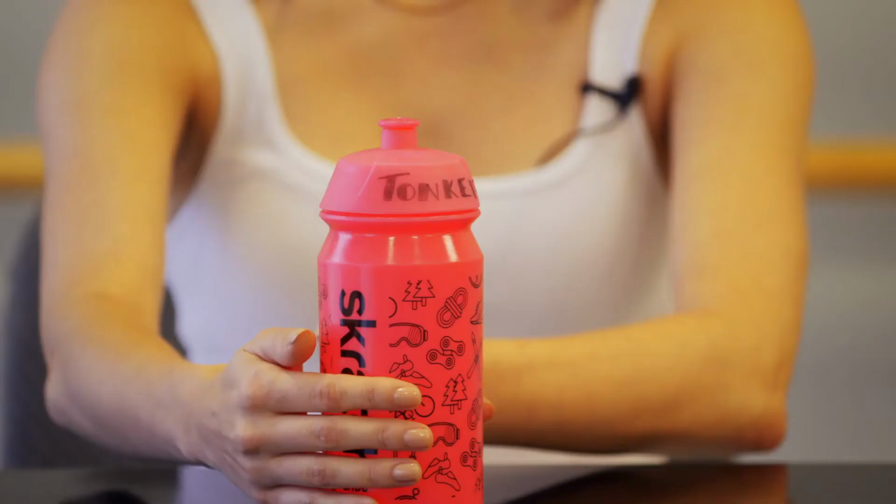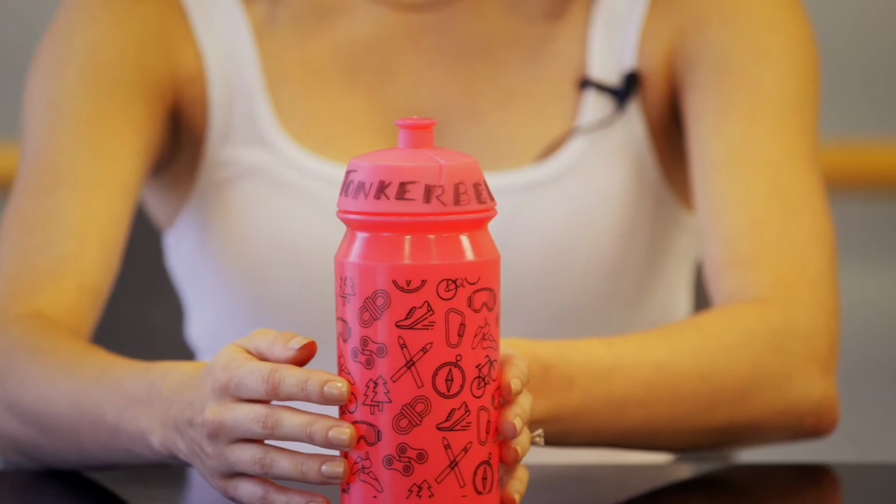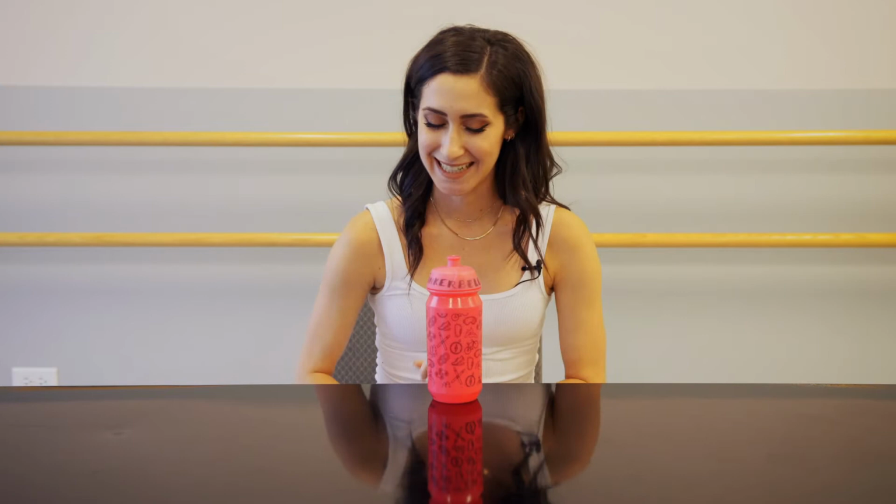Next is my water bottle. So I labeled mine Tonkerbell because no one else was Tonkerbell. They might have been Tinkerbell, but they were not Big Tink. Don't take my water bottle. That one might have been too much. But that was great. I was 5 inches taller than the other ones.